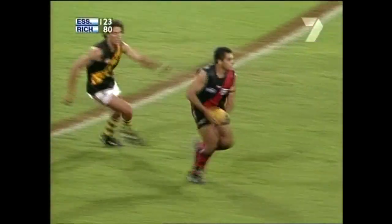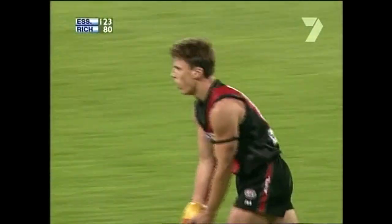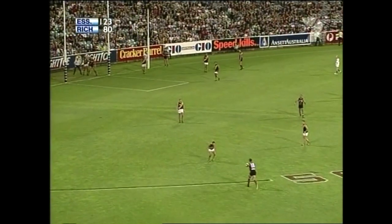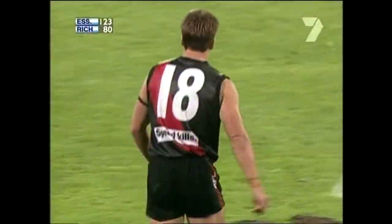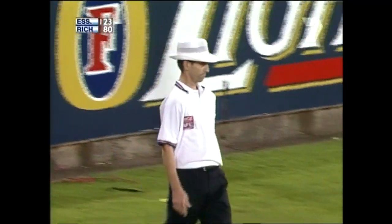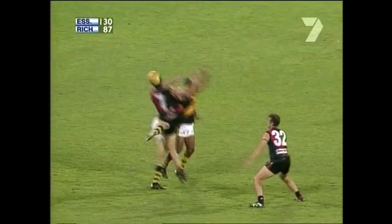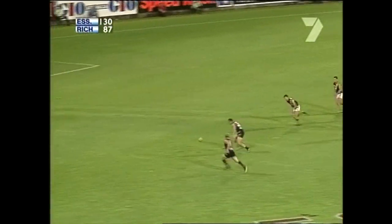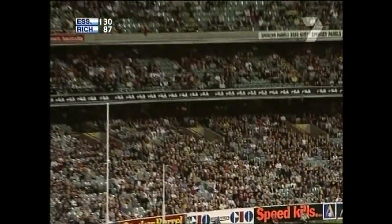Ricochets. Rioli, beautiful hands. To Denham. Little one. To Lloyd. So can Lloyd get 7 for the second week in a row? It's a good kick. It's going home and home. To Rioli. Wobbles one to centre half forward. Solomon. Here's a chance. Mark Johnson's on the outskirts. No, Blomfield doesn't use him.